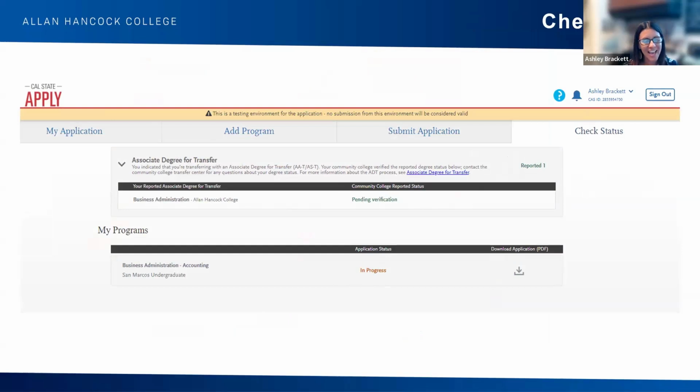I have had students, very rarely, but it has happened in the past, who thought they submitted, and then it rolled around to the point where they haven't heard anything, it's past the deadline, and they realize the application was never submitted. Just double check here on this check status. And then of course you can sign out from here. And this is what I was talking about earlier. If you go to your name, when you do that drop down, it goes to that extended profile if you need to make any changes.